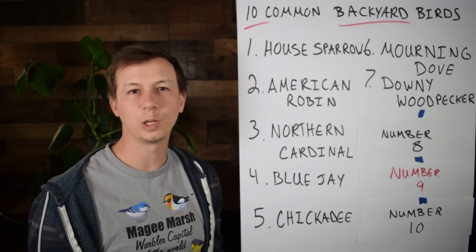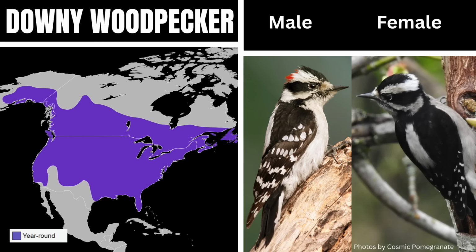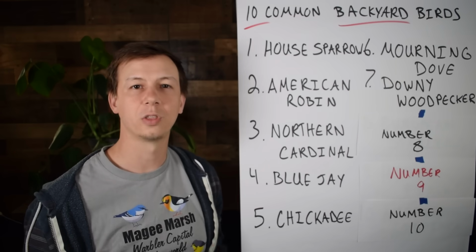We have the downy woodpecker. They're a small, really cute woodpecker species, black and white, small bill. Males have red on the back of their head that the females lack, black and white on the back, and tail feathers.